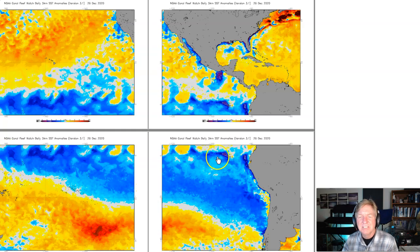But the density of these cold anomalies is much less than it was. We do have this new little pocket of cooling developing here, presumably associated with strong easterly winds there. And cool anomalies here even look like they're starting to fade a little bit. Now, that doesn't mean they're getting warm. They're just not as cold as they were. And again, that gets us to the point that we think La Nina might be past its peak.